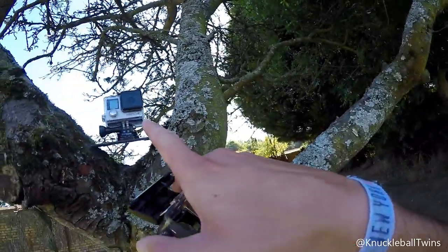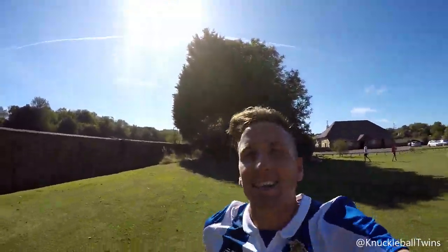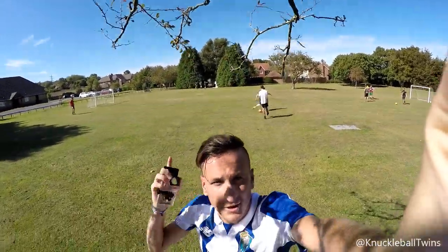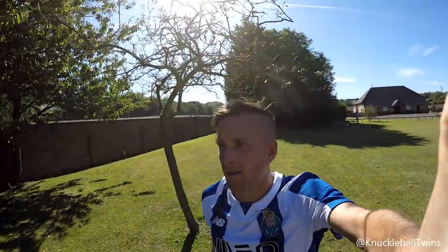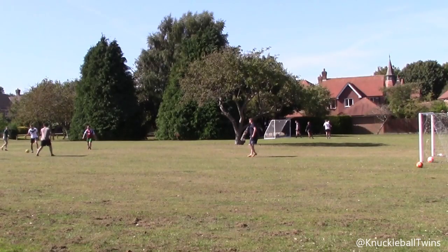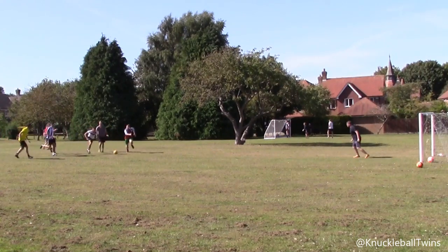Having a break because it's extremely hot here in England today, surprisingly. Just showing you the camera setup. Got a GoPro there. This GoPro has been resting in the tree in this bit here. So that is the view you guys have been getting, possibly. Then Charles over there. It's out of the main camera, but yeah, it's going well.